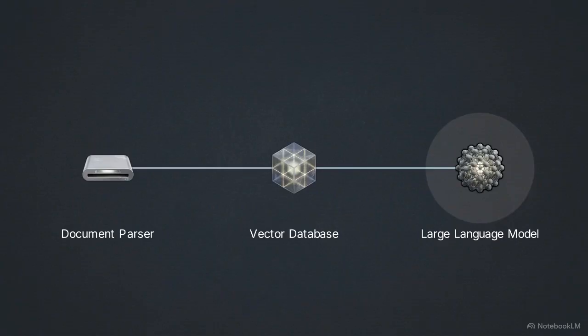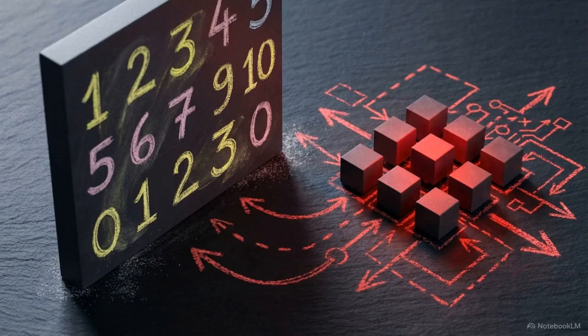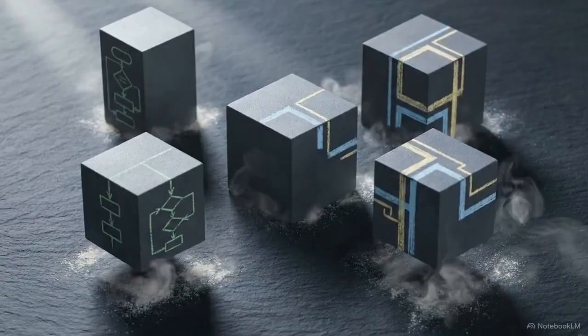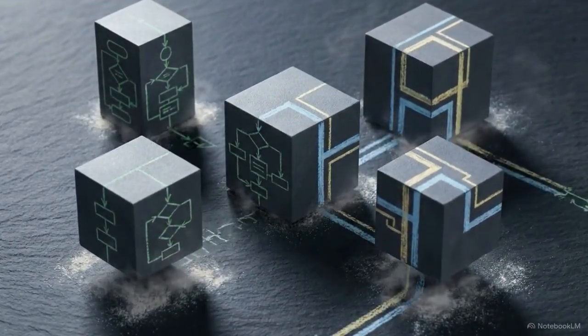Tightly coupling every retrieval and parsing step to one provider's proprietary model creates a significant dependency. If you build your entire logic around their specific API, your software is effectively locked to their ecosystem. This creates operational risk. If that provider raises their prices or changes how their model processes data, you face the massive, time-consuming task of completely rewriting your entire backend just to migrate to a new vendor.